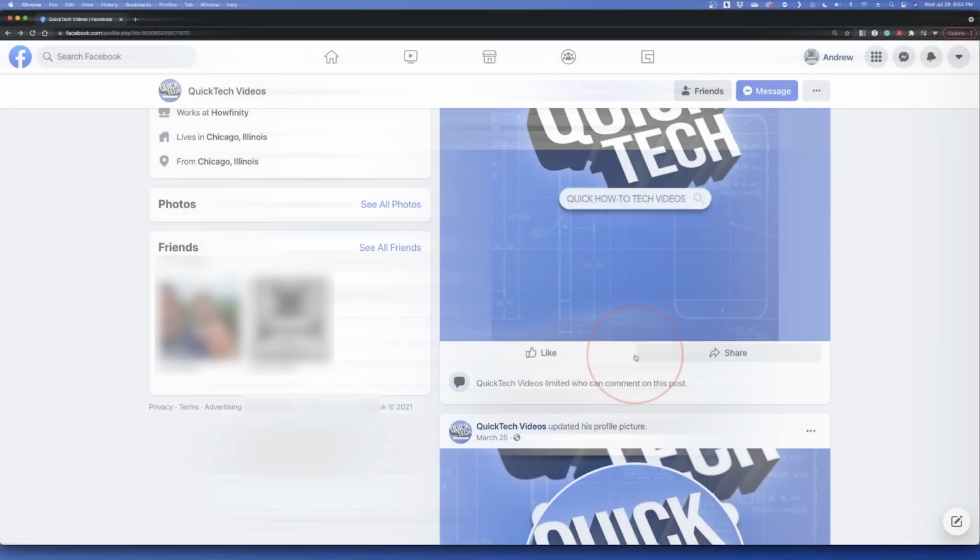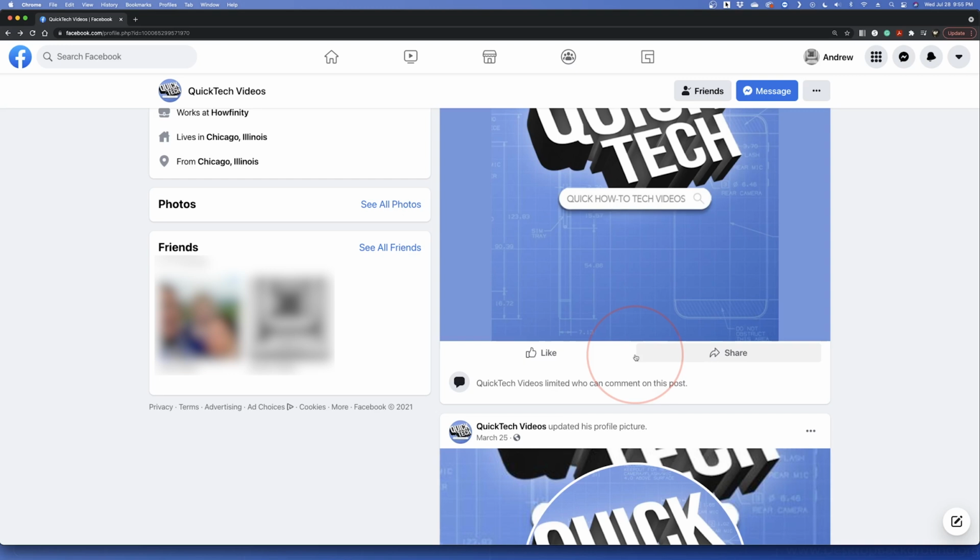I'll go ahead now and switch back over to the other account and find the post again. And this time, you'll see that the commenting option has been removed and a note that says that I've limited who can comment on the post. And that's an easy trick to turn off commenting on your Facebook posts.